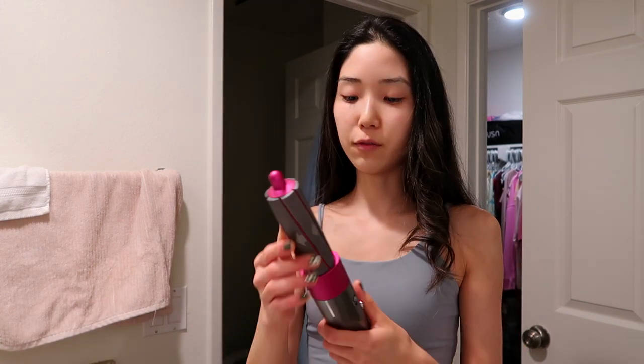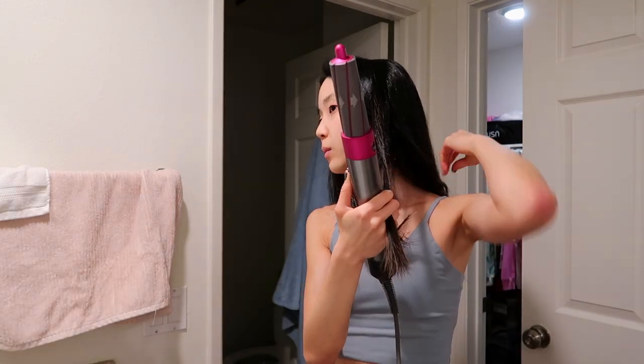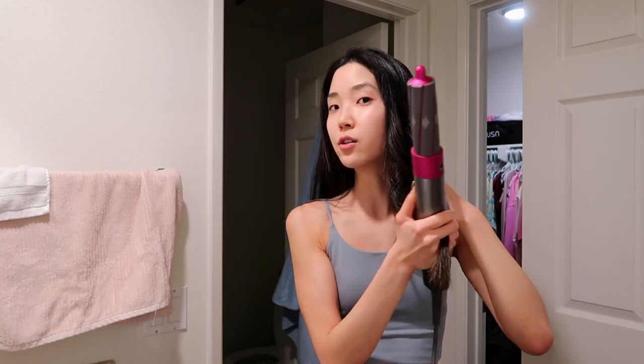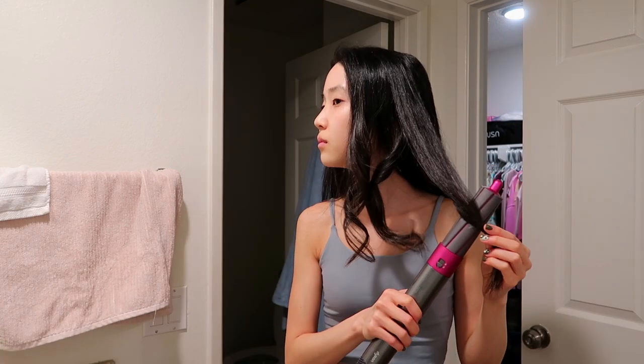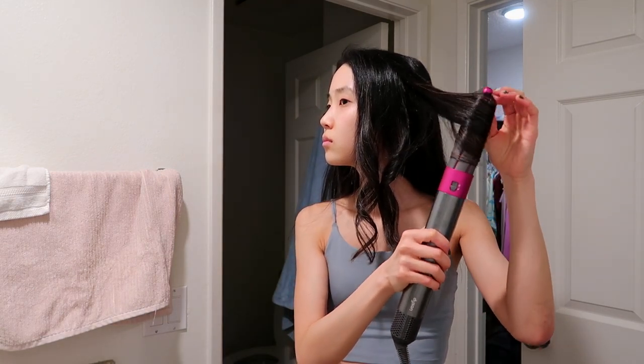Let's see. So this one is going inwards and this one's going outwards. So the first barrel I used was the right one for this side. I will switch that back now. Also, I thought I'd have a problem with the barrels being the shorter ones, but for my hair length, it's fine. Cool shot.